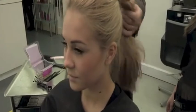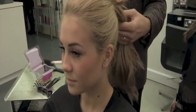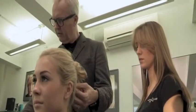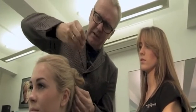Pull it so the ponytail sort of jumps away from the head slightly. So you can do that by taking a few sections and sort of wrapping it around, and then just put a grip in here. I've heard that hairdressers are quite positive and happy people.